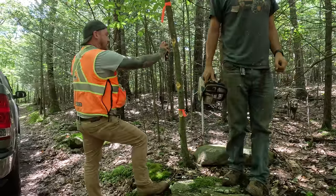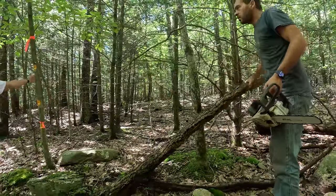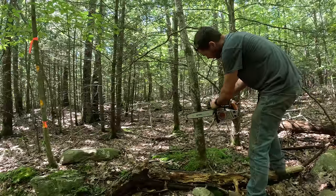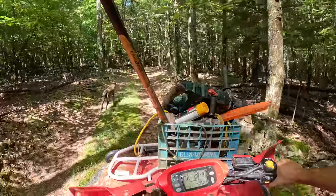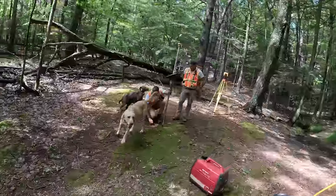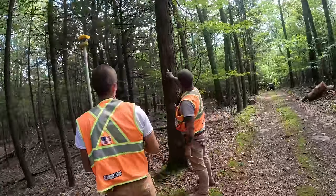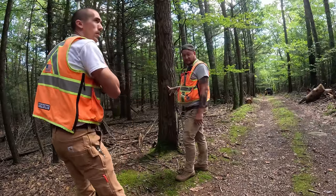Like a big tree, that means your line is on this side of that tree. If it's on this side, it's on that side. If they have a blaze on here and here, it goes directly through the tree. There might be a blaze above it. Probably rotted out. Definitely. It's a dead tree, so. That certainly looks like a blaze. Yeah, it does.